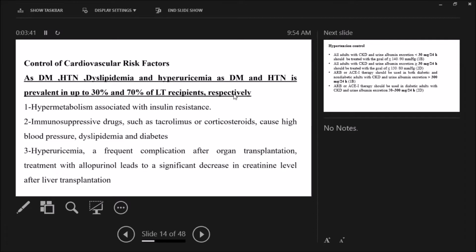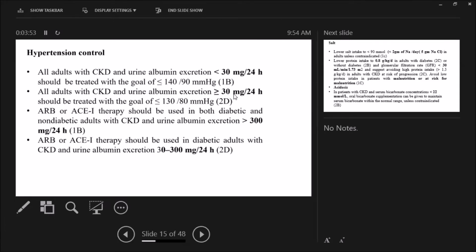Hyperuricemia, which is a frequent complication after organ transplantation, may improve with allopurinol, which leads to significant decrease in deterioration of kidney function. Hypertension control guideline: all adults with CKD and urine albumin excretion less than 30 milligram per day need to control the blood pressure to less than or equal to 140/90, while patients with CKD and albumin more than or equal to 30 milligram per day need to be treated to blood pressure less than 130/80 millimeter mercury.